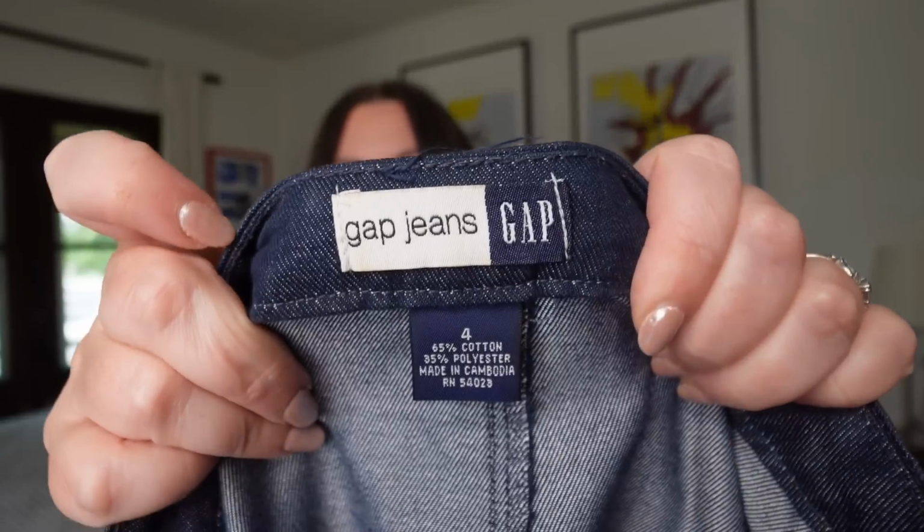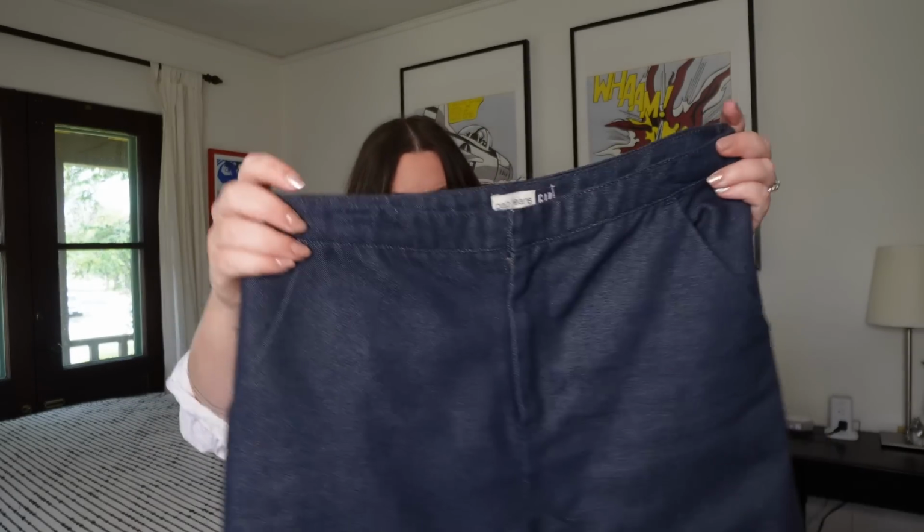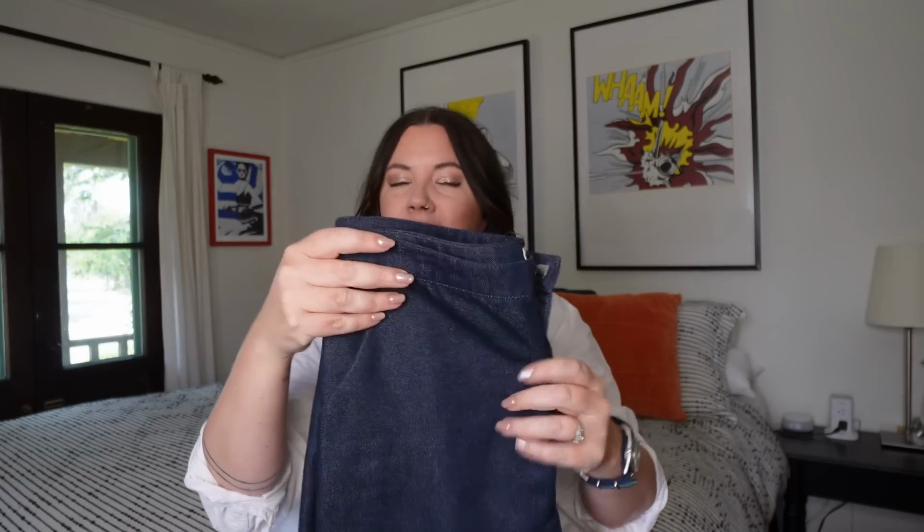This is the tag, and this is definitely the same tag that they had probably back in the early 2000s, right around late 90s, early 2000s. This is a size 4, and I gotta say, for a very dark denim skirt, this is in absolutely perfect condition. I'll probably see vintage Gap pieces sell really quickly for me. I don't find many of them, so I'm always really excited when I do because they have a pretty strong market.